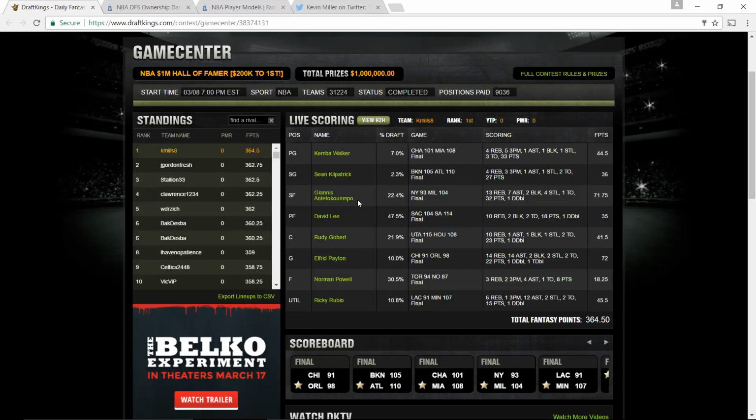Point guards have the ball in their hands. They're the most in control. A lot of them have high usage, and he went with guys that had really high usage. Kemba is the highest usage player for Charlotte. Giannis certainly is the guy for Milwaukee. Elfrid Payton had a big usage bump, a big rebound rate bump as well, and you can see that he did have 14 rebounds with Nikola Vucevic out. So really just great plays all around.